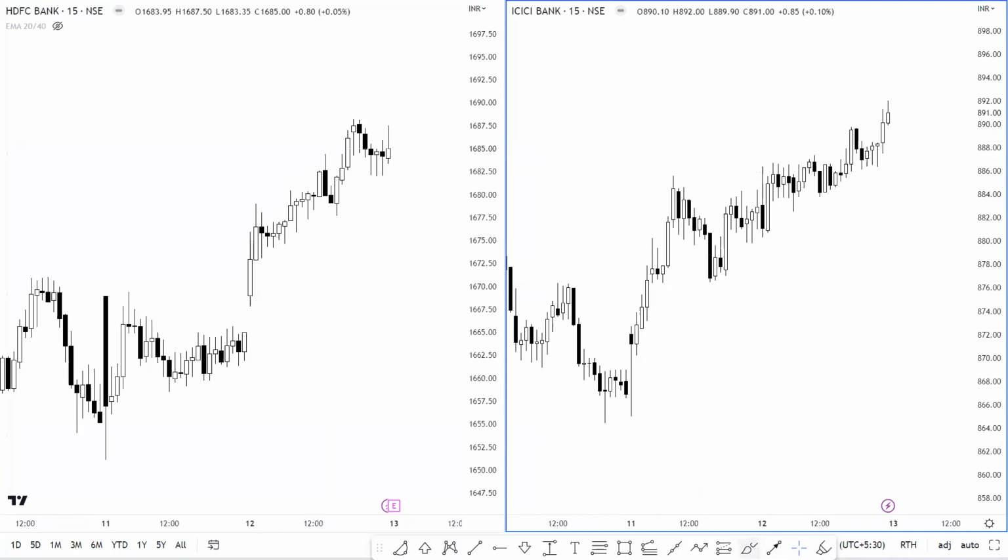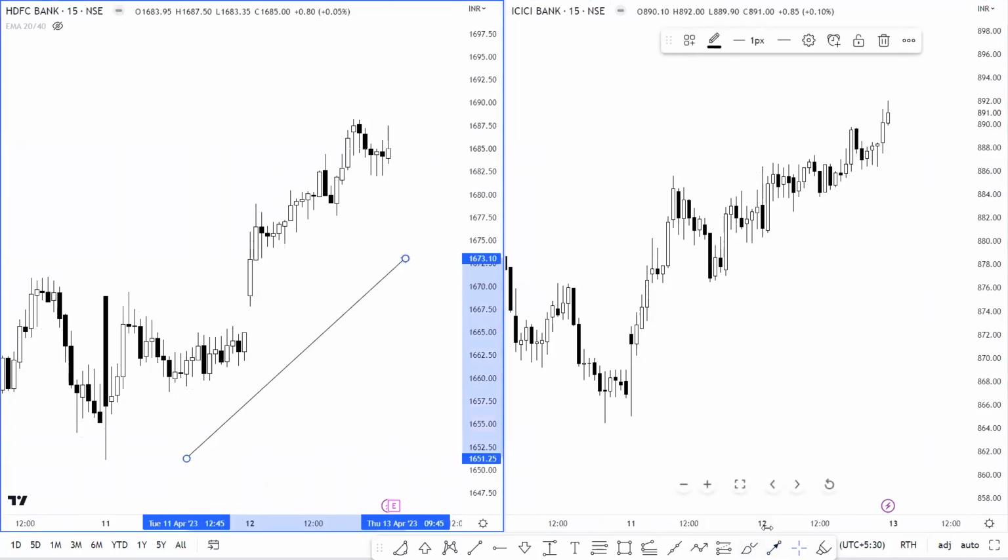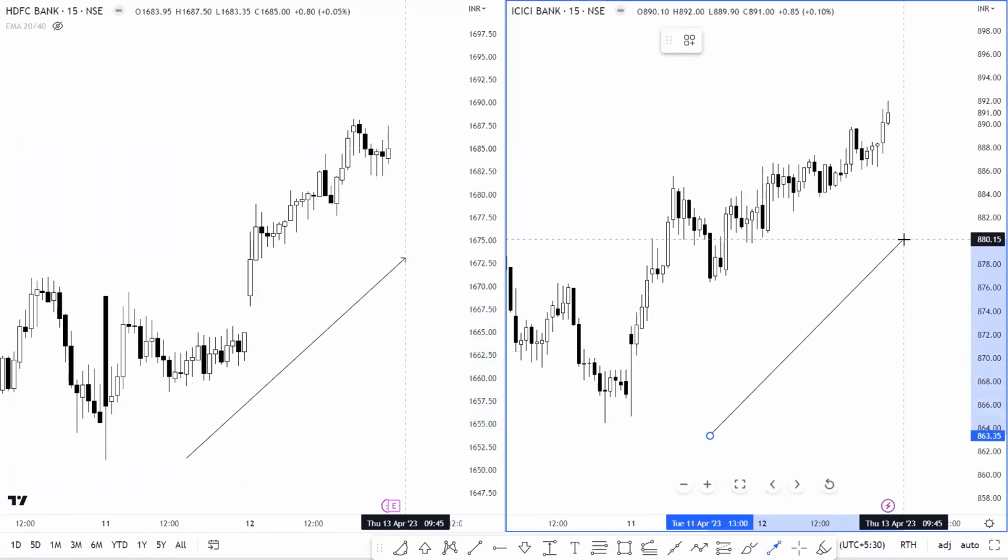Today we also saw good momentum in HDFC Bank and ICICI Bank throughout the day as these stocks inched higher. So all in all, the three heavyweights have been showing good momentum in the last few days, and Bank Nifty is also moving completely in sync with the same.